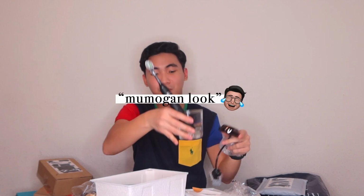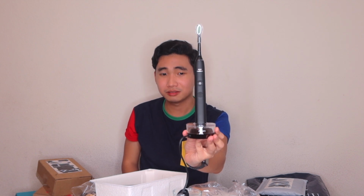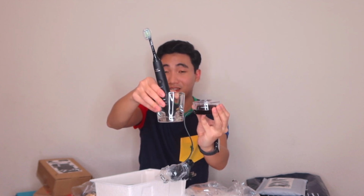This is the toothbrush with the brush head. It has this cup thingy where you gargle. I just call it the mumugan. It also comes with this induction charge thingy that you use to charge. If you're not a fan of the mumugan look, there is also another way of charging it. It comes with this. You dock it in like that, and then you put the toothbrush up top. It's a little wobbly for me. Maybe I would stick to the cup because it looks more stable, but I'm just holding everything in thin air, so I can't be the judge of that.